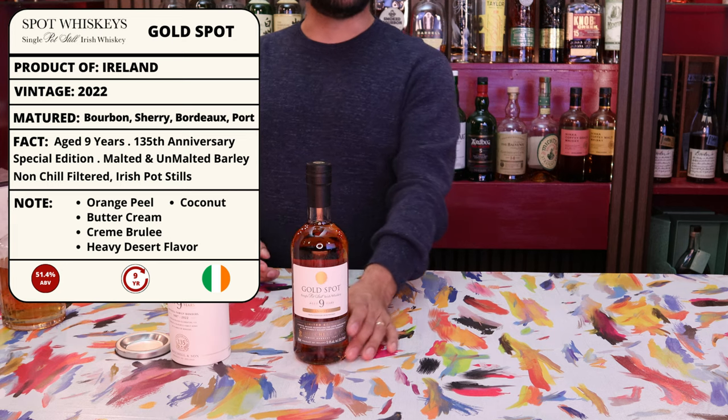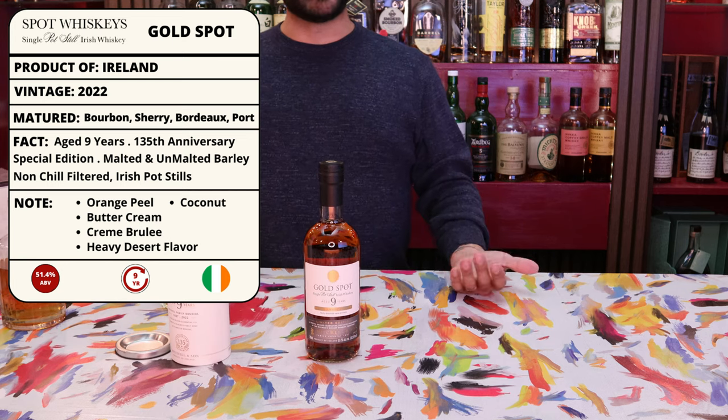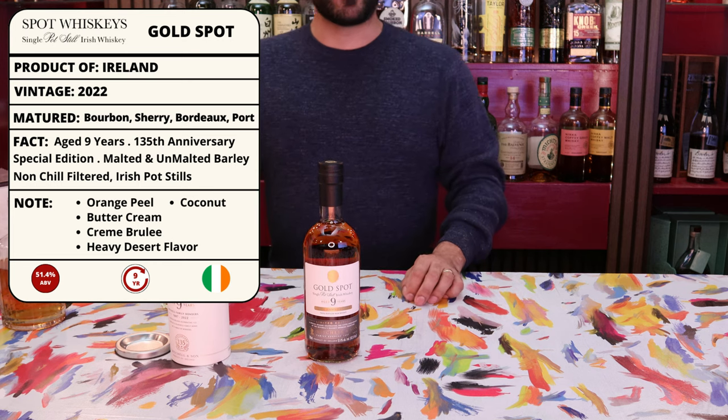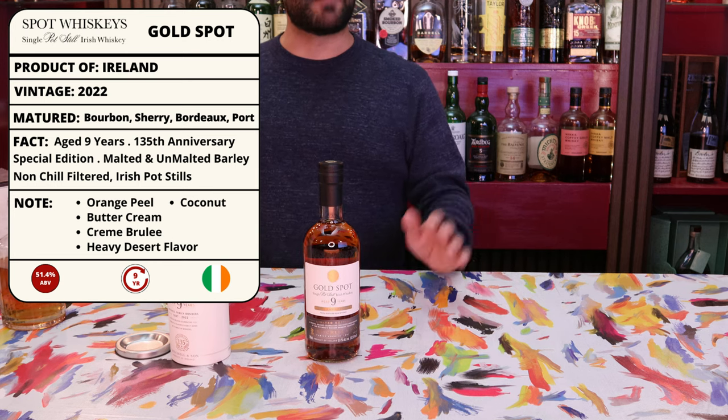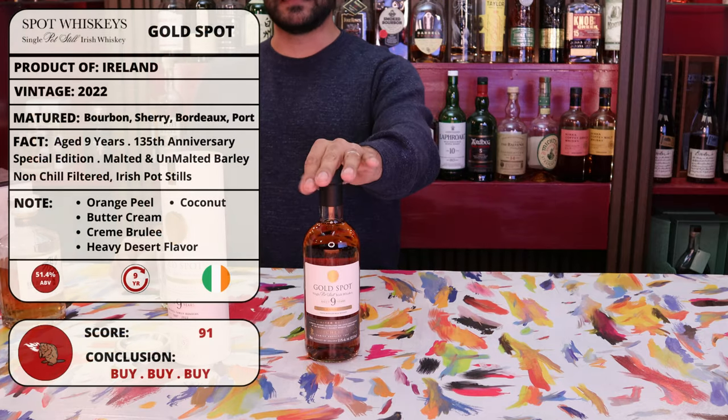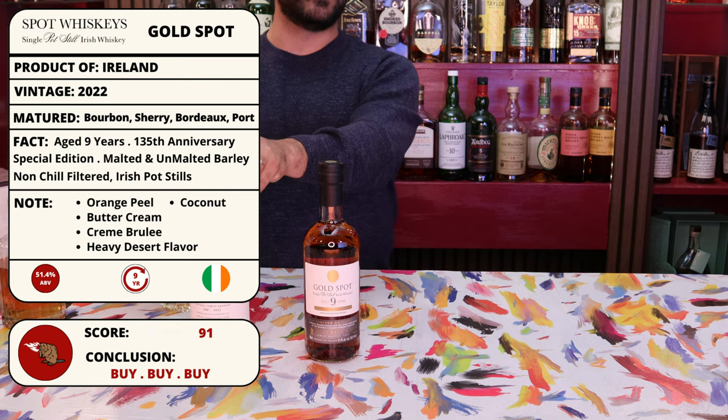Now, as far as reviews on it, there aren't really that many reviews out there, but the ones that I can find are giving it pretty glowing reviews. In fact, it got between 91 and 95 in general. When you average it out, it's around 91 points out of 100 for the majority, which is what I would expect, especially from a bottle of whiskey that is getting so much hype as this one.